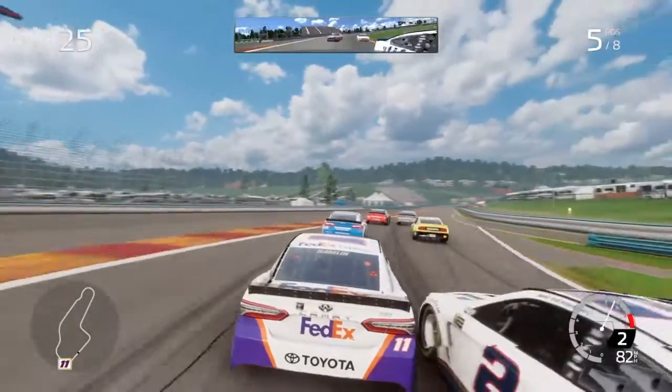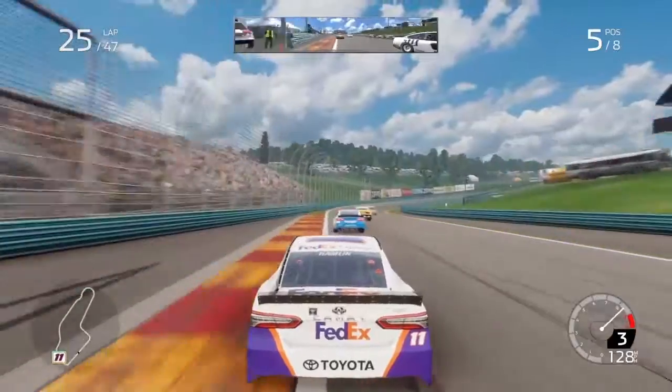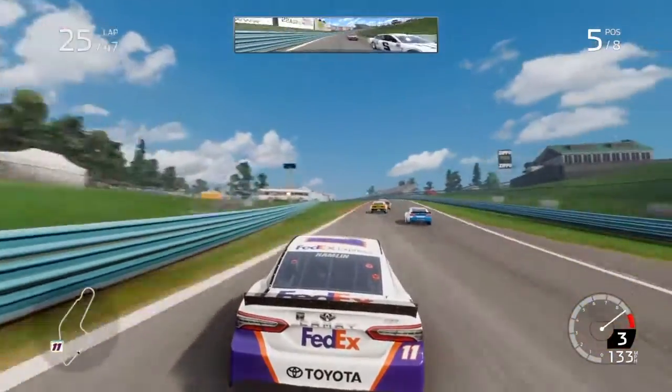Careful, still there. You got room, you're clear.